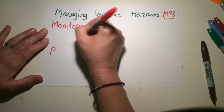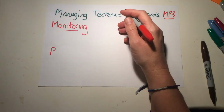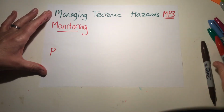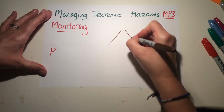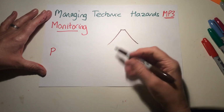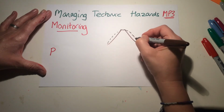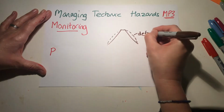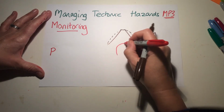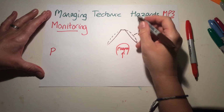Okay, it's monitoring. So monitoring, if you monitor someone in a hospital, you might have pads and wires on your body. If you're monitoring tectonic hazards, what are you doing? Well, let's just go back to our volcano. If we're keeping an eye on this, what might we be looking for? We might note that the volcano starts to change shape. It starts to deform. Deformation happens. And that will happen because something's pushing up underneath, and that something will be magma rising, which is a sign that there may be an eruption.